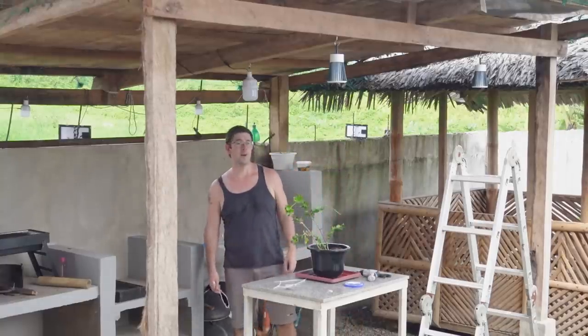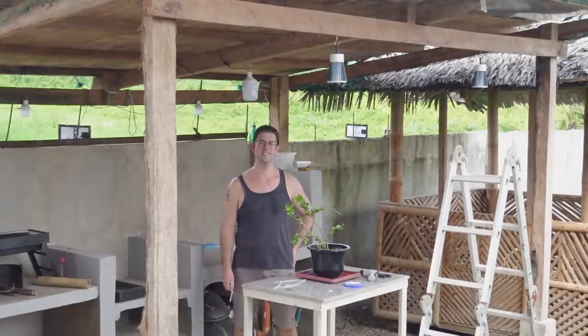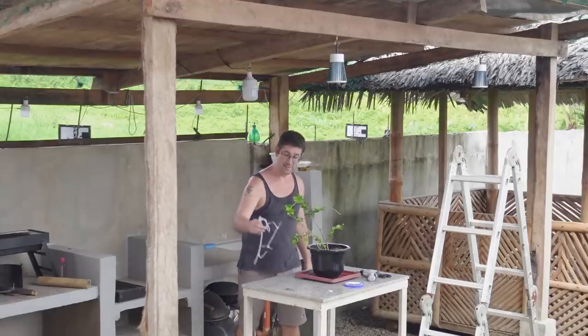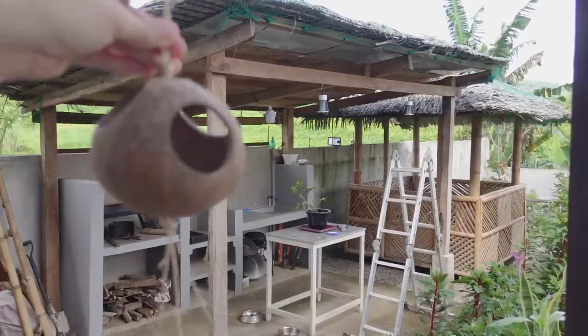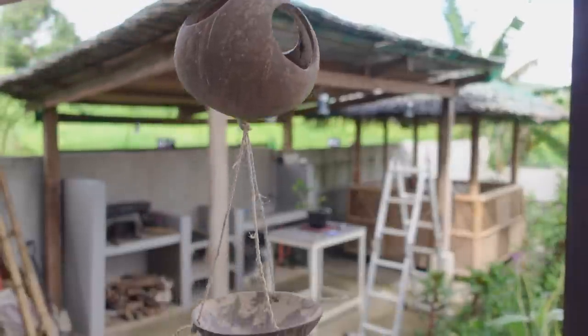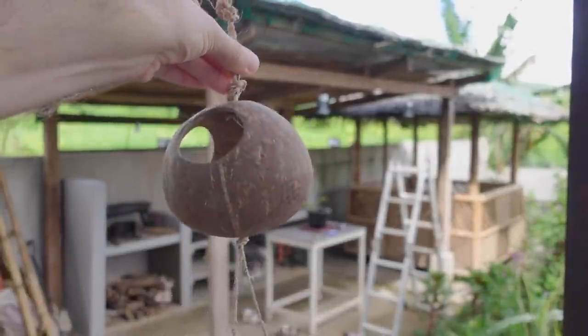Barbecuing, that should stop those pesky mosquitoes. Looks a bit better than cable ties. I bought some bird houses, made of coconut shell. This one's got a feeder at the bottom, or water dish. So we always have birds in this bottom area here. They love this bit of the garden. It's quite quiet, quite secluded. And we're going to put these up here so we can watch them from afar.